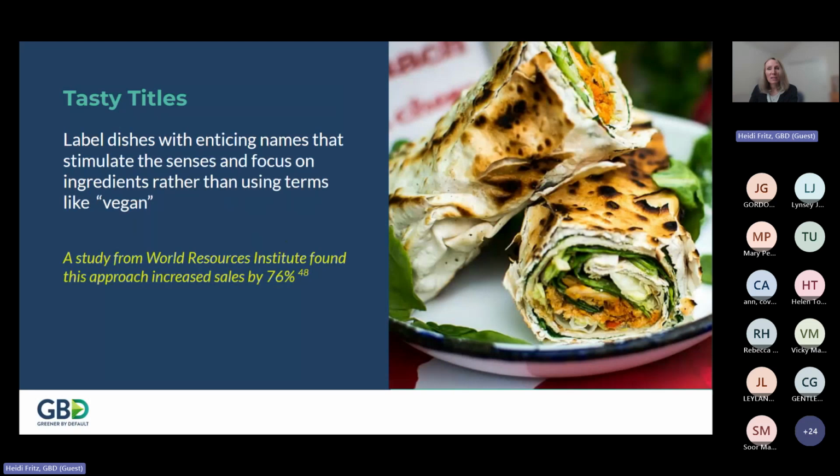Another impactful strategy that we often use is labeling foods with names that are focused more on taste and texture and provenance, rather than calling them vegetarian or vegan or meatless or even healthy. As a dietitian, it pains me to realize that most people still think that healthy means less delicious and less filling. The same goes for calling items vegan. Some people think that vegan means it's got strange ingredients, or others, again, just think it's only for the vegans, so they're not giving it a second thought.